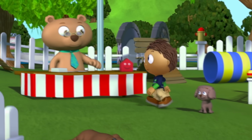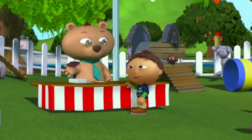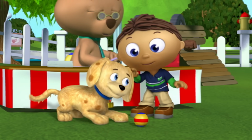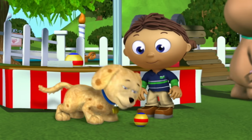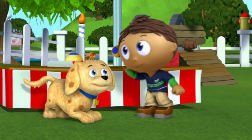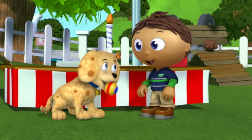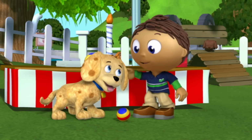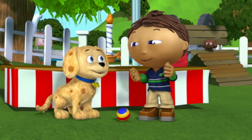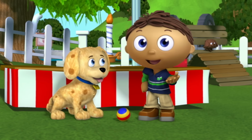Hi, Whyatt. We're having this dog fair to help these dogs find homes. Cool. Hi there, puppy. Do you want to play ball? Wow, good job, puppy. You know what? We can help you find a home. Would you like that? Great. How can we find this puppy a home?